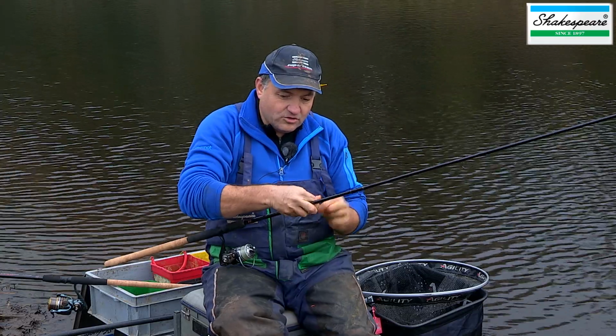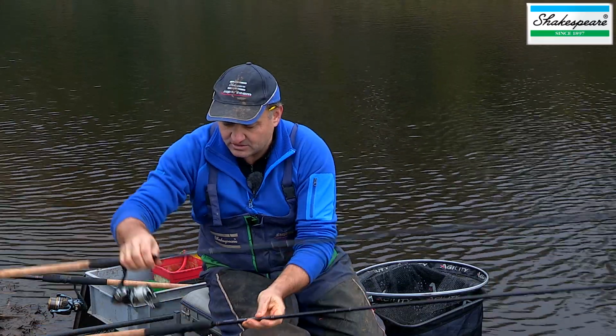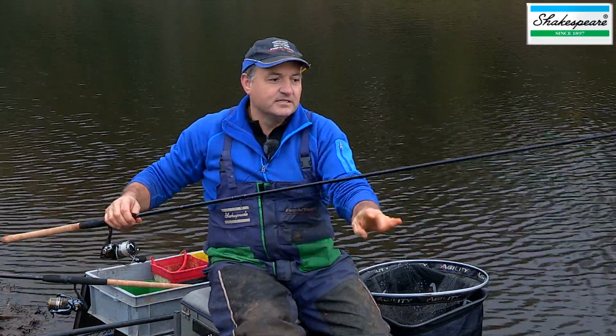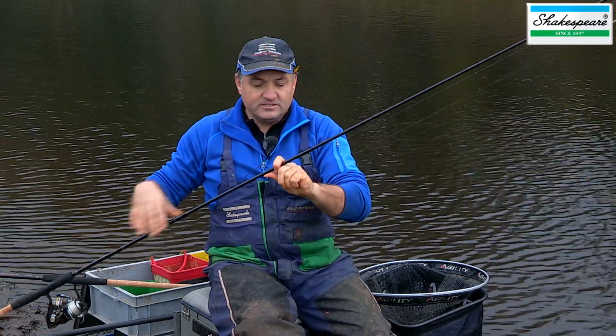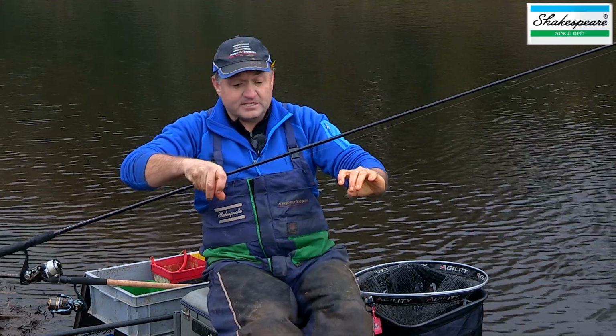You'll notice that on all my rigs, I'm only using number 8 and number 10 lead shot. Obviously in the UK we can't use lead number 6s, so I'd rather use lead number 8s and double them up to achieve the same as a number 6.